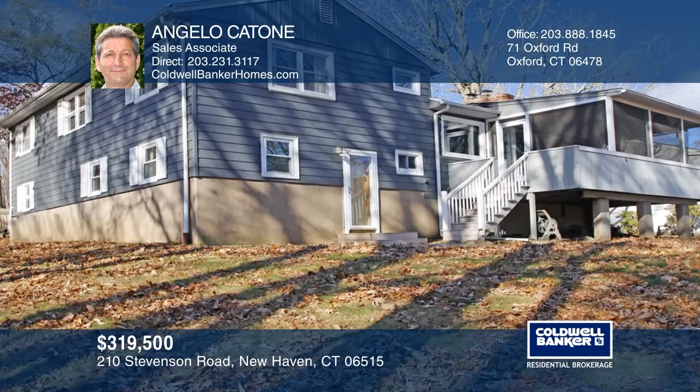The lower level is fully finished, bright, and open with a separate laundry room. Angelo Catone has all the details.